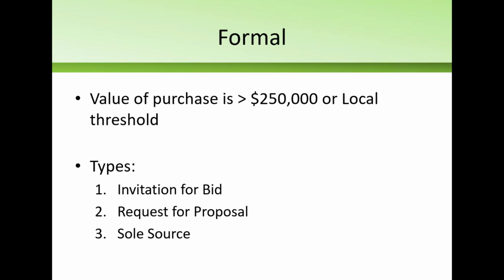Moving on to formal procurement procedures. These may be used for any purchase. However, the value of the purchase, if it's greater than $250,000 or your local small purchase threshold, you must follow formal procedures. The three types of formal procurement include invitation for bid, or IFB, request for proposal, or RFP, and sole source, or non-competitive.